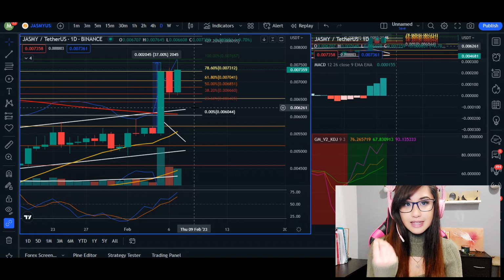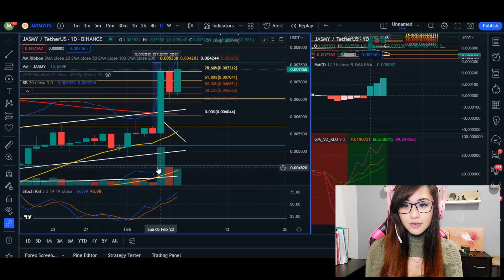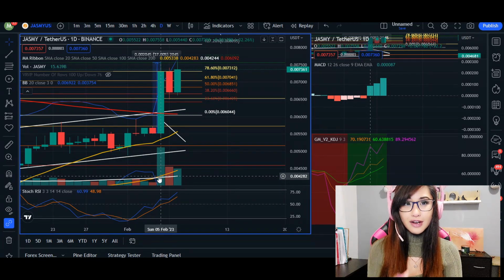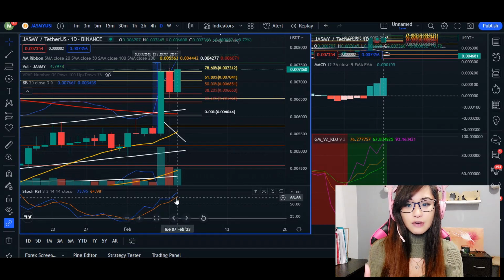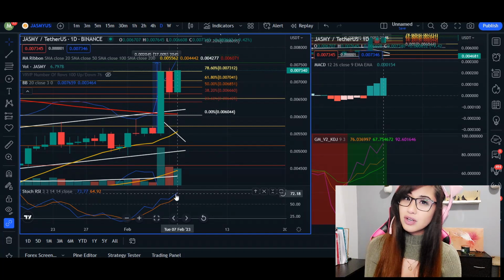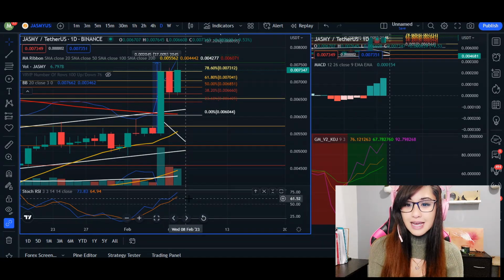If the increase and the demand is really high for Jasmy, as we can see the volume itself, if we take a look on the Sunday here, the volume was at 15 billion trades compared to the previous one at 1 billion. So there's a lot of demand for Jasmy right now, but essentially there is going to be a correction where we see this red candlestick here. However, we are at 74%, 73% of our RSI, which doesn't really correlate to being overbought quite yet until we surpass the 80%.